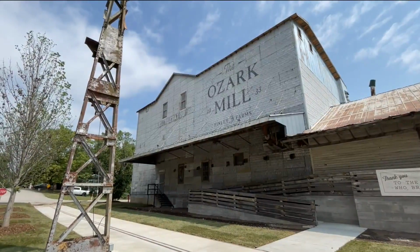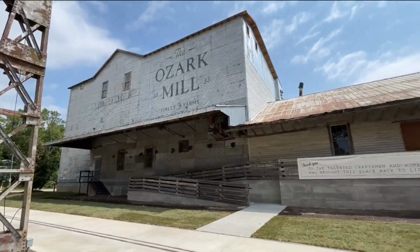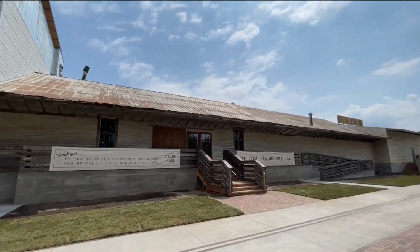Hey everybody, guess where I am? I am at the Ozark Mill at Finley Farms. And let me just put it this way, the old mill is the brand new mill. They've refurbished this, it's absolutely gorgeous. And it's a restaurant, it's an event space, and even better, it's a piece of Ozark's history that will now be preserved for generations. Just you wait until you see it.